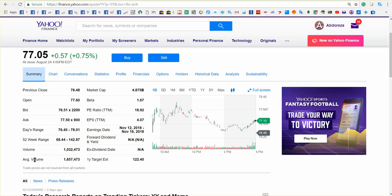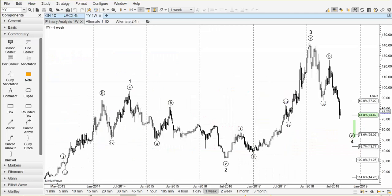After that, I'm looking at the volume. The volume is a little bit low, it's fair, not very good, and not bad. If you want to go for a couple of hundred shares, it's still a very good standard. After we look at the fundamental, let me look at the technical analysis here.